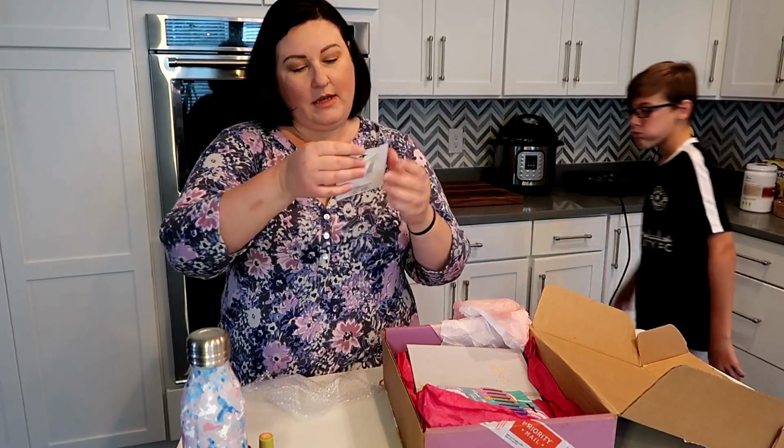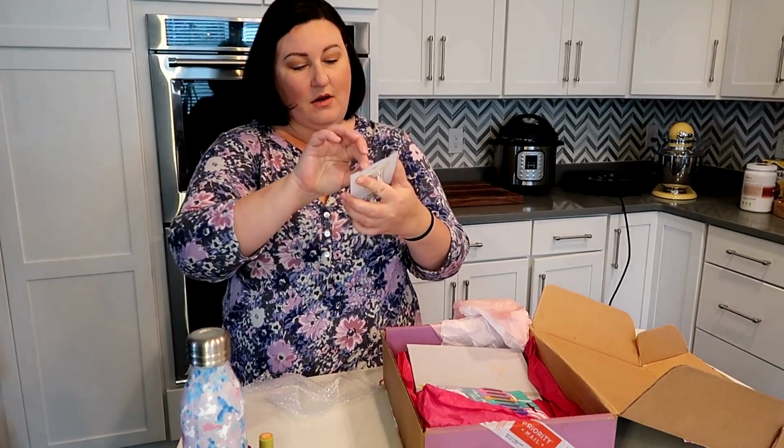Oh, how pretty. Alone we are strong, together we are stronger. Oh my gosh, that is so pretty. Can y'all see that? It's got the two little silver things linked together. Yay, that is so awesome. Thank you, Erin. And then pens, that's awesome.